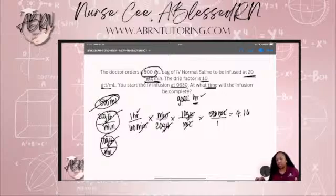4.16666 repeating, okay? This part is the hours. This part is the minutes. Everything behind the decimal point is your minutes. We need to know, because I don't know what 0.16 minutes is. We've got to find the actual amount of minutes to figure out the time that it will be done, because it started at 3:30. I need to figure out how long this is actually infusing. So I'll do 0.16 times 60. There are 60 minutes in an hour, so I'm going to multiply 0.16 by that. 0.16 times 60 is 9.6. We're going to round that to the nearest whole number, which is 10 minutes, okay?